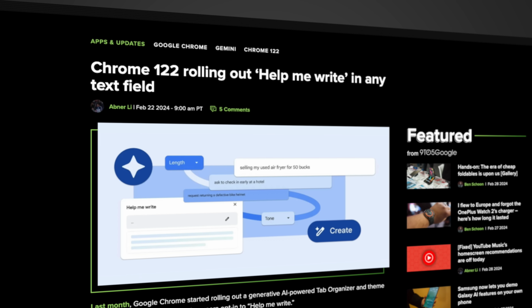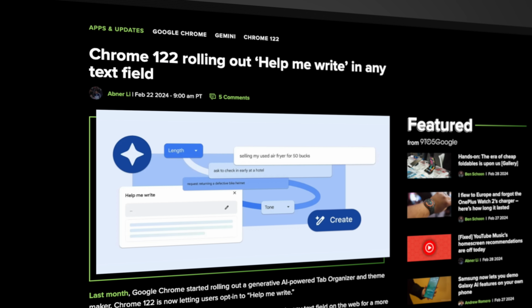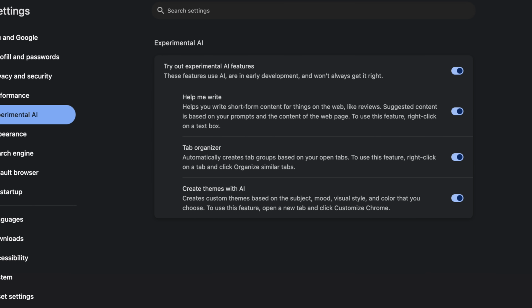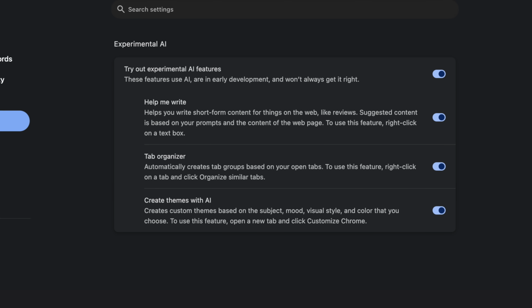Google Chrome also got a new Gemini-powered feature in version 122 that brings the Help Me Write feature inside any text box and should be live on Mac, Windows, and Chromebook devices. To be clear, this is technically an experimental feature that you can find by updating your Chrome browser to the latest version, then head over to Settings and open the Experimental AI tab. From here, you can turn on the Help Me Write feature, but there are others like AI-generated themes and automatic tab organization if you're interested.